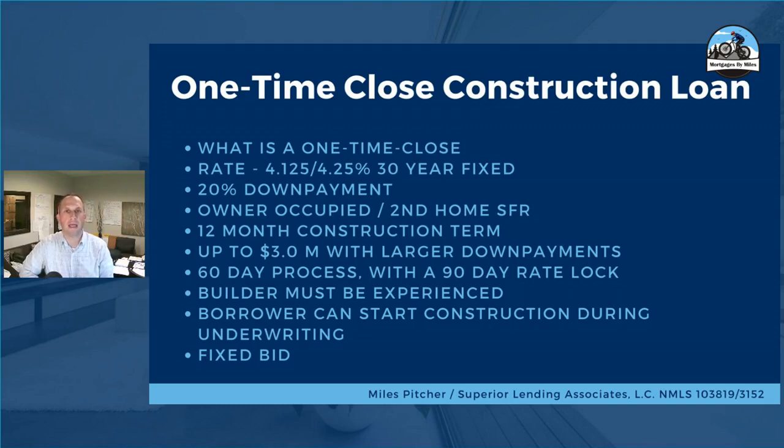Right now, and we are on March 3rd right now, rates are in the range of 4.125 to 4.25. This is a portfolio product held by the bank, and therefore it is not as volatile as some of our other rates that we have. It tends to be fairly stable. A minimum down payment is 20%. If you buy the lot that you want to build on, that counts as part of your 20% down, the value of the lot or what you paid for it.